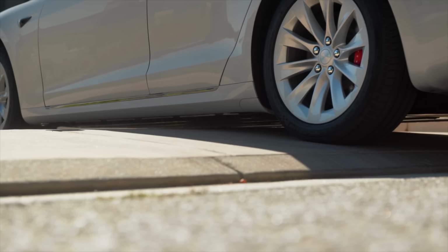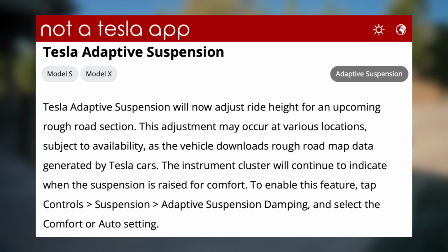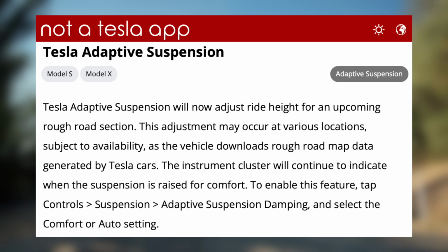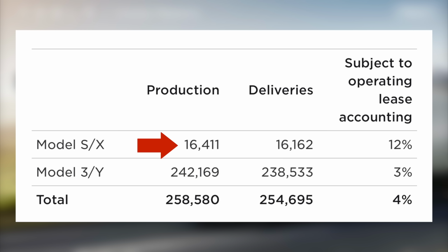This can be activated in settings, and Tesla says, quote, "The instrument cluster will continue to indicate when the suspension is raised for comfort. To enable this feature, tap Controls, Suspension, Adaptive Suspension Dampening, and select the Comfort or Auto setting." This is great, but currently only limited to Tesla's more expensive vehicles. As we saw for deliveries, they're delivering way less of these cars.